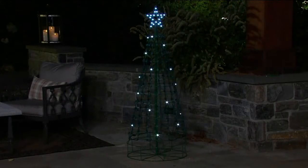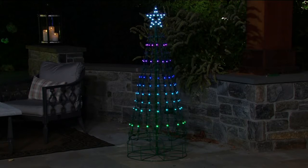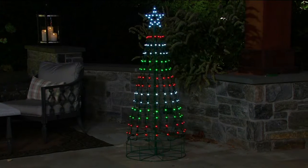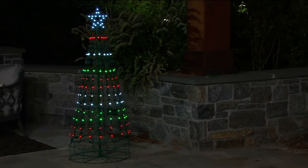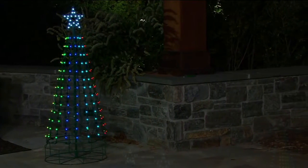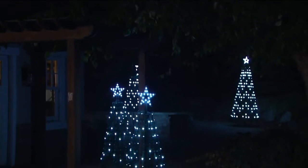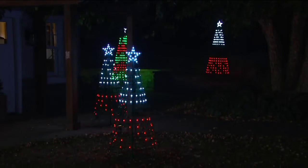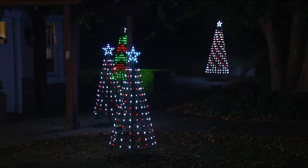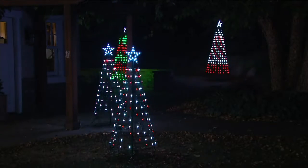Now you're going to see a lot of different lighting patterns. You'll see a lot of different color combinations. You can set yours up to go in demo mode and it can cycle through all these, or you can choose your favorite and leave it on that. There's a built-in timer here, so it's 6 hours on, 18 hours off. And what's great about these, they are indoor, outdoor safe, and this is the newest, latest, greatest technology. In fact, this is exclusive to QVC until the end of the year this year.